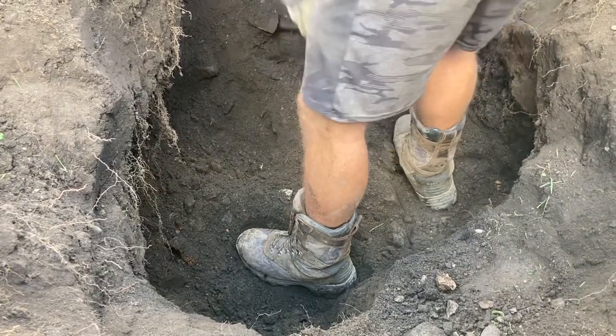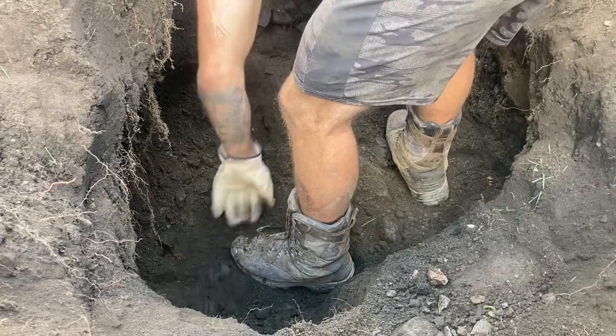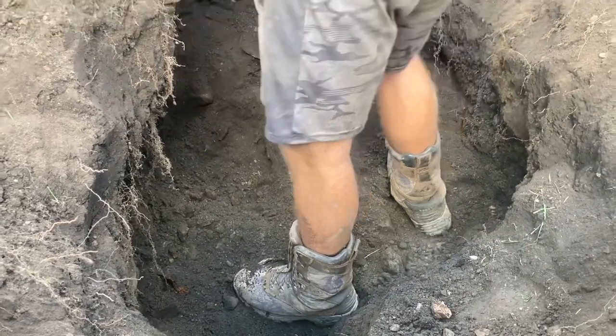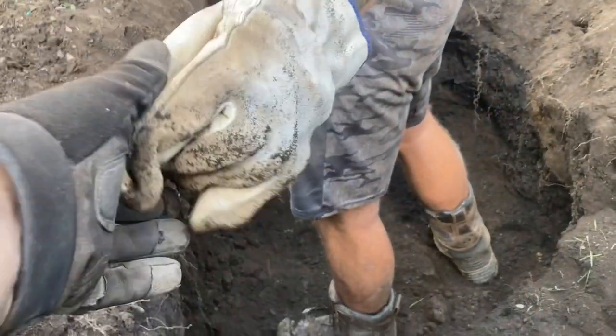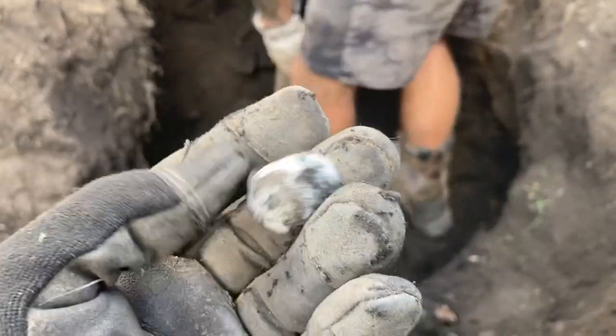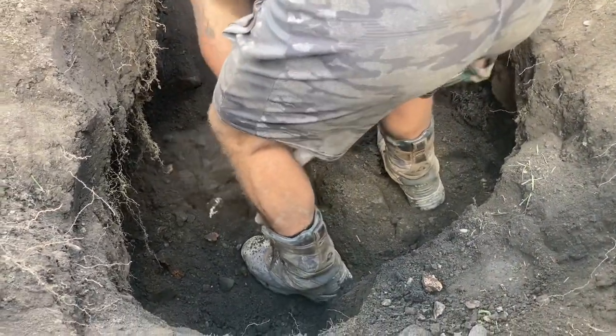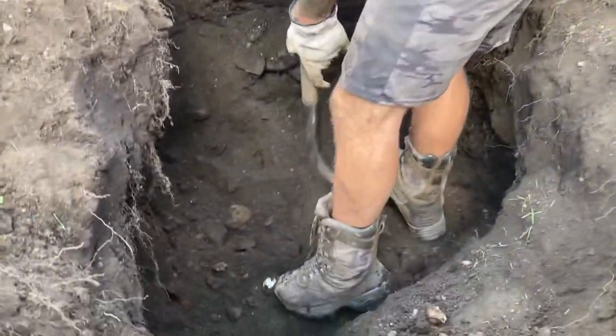What's that little white thing, Corey? Is that one of them little pitchers, saucer things? Yeah, that's what I meant. Little cup. Little broken doll cup. Corey showed three whiskey flasks so far. All right, guys, see you back.